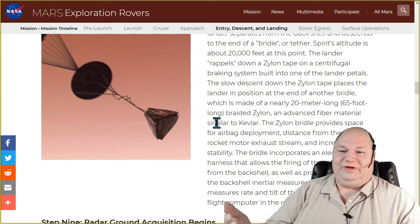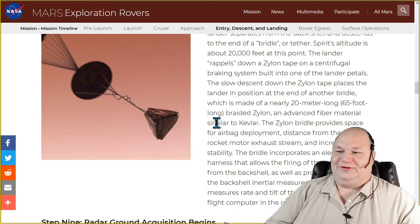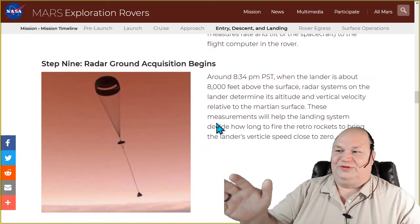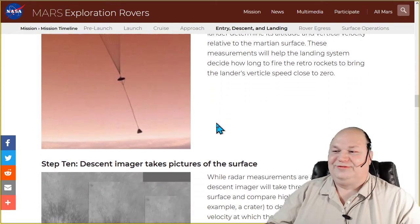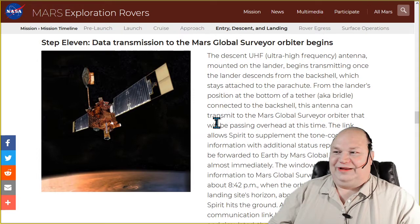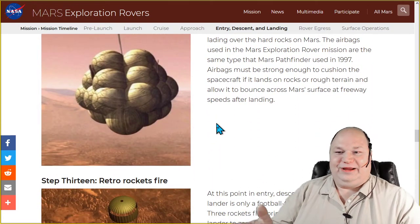They knew how fast they were going in orbit. They got a radar target. They said, "Let's do the descent." It started the descent, so they kind of had a knowledge of where they were, how high up they were, and so forth to do these early stages. But then eventually you get radar ground acquisition. You start getting some descent pictures to figure out where you want to land. Got some extra satellites high up, and then they inflate these airbags.